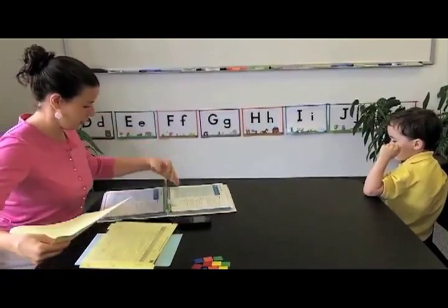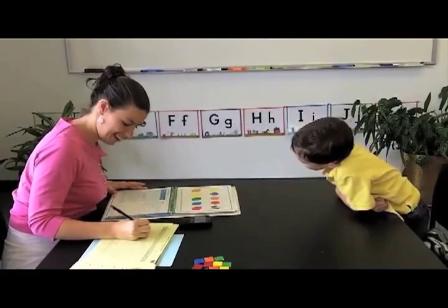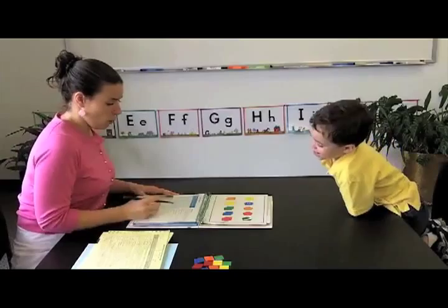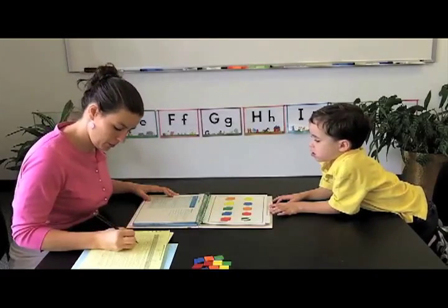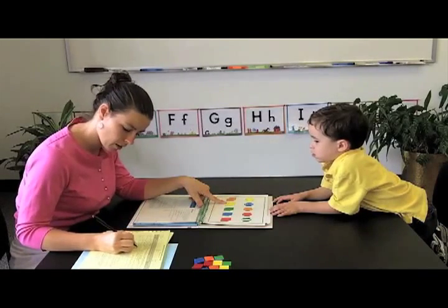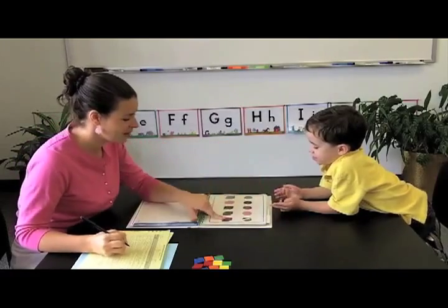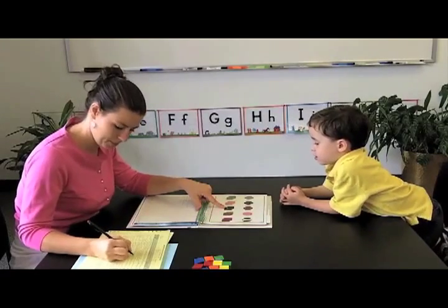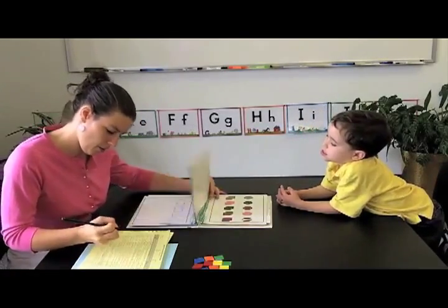Okie doke. Now we're going to do colors. All right, 1 second. Okay. Ready? What color is this? Red. What color is this? Blue. This one? Green. What color is this? Yellow. This one? Orange. That's your favorite, right? What color is this one? Purple. And this one? This one? Pink. Great. Excellent. All right.